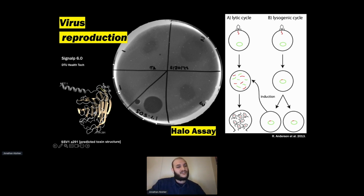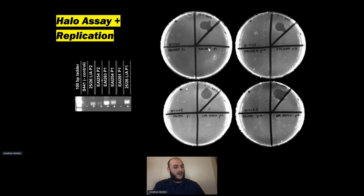toxin. This is its structure right here. Again, that A291 open reading frame. This is an AlphaFold predicted structure. And according to SignalP, it does look like it's a signal peptide with a cleavage site at position 25 and 26. So what I sought to do initially in my project was look at some of these mutants that were already available to us using halo assay and screening for virus replication.